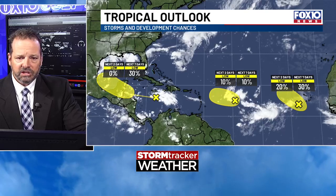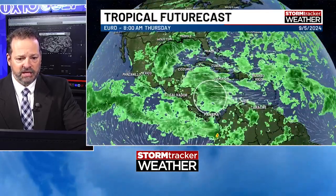You can see the development percentages on all of these are pretty low. Now, the one I was most concerned with in the Caribbean is struggling with dry air, and it looks like it's going to be moving onto land into Central America before it really has a chance of developing. So it's moving too far south for any serious development. You'll see that here on the Futurecast.